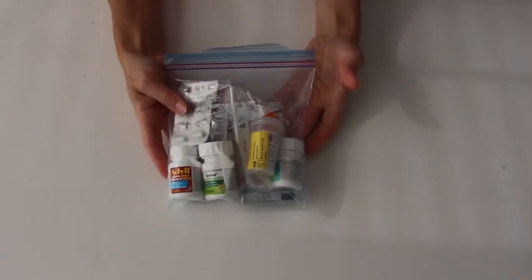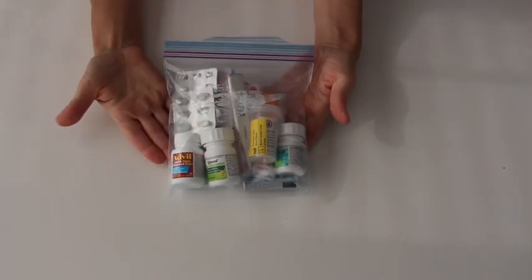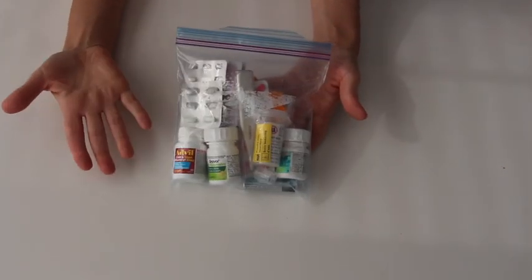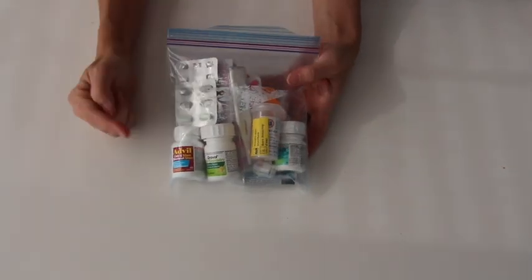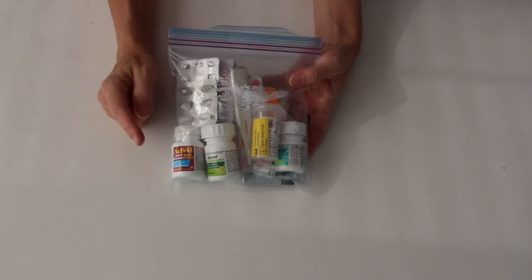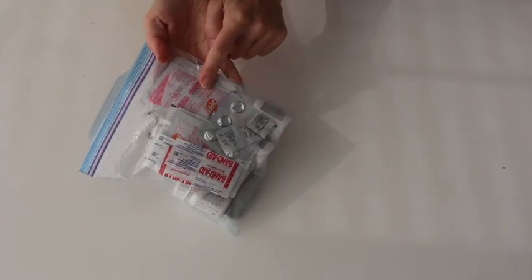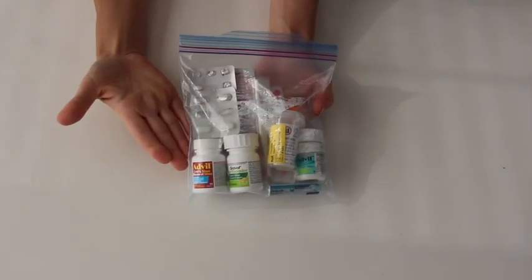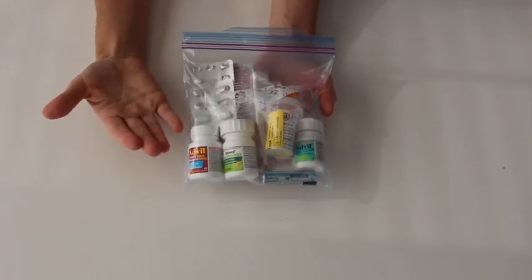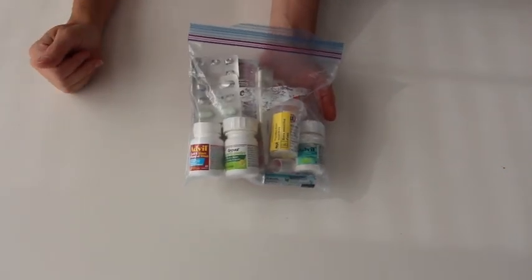Now the last thing I will bring is the rest of my medication. I like to carry medication in case I get sick while I'm on my trip. Now I'll put everything into a little Ziploc like this, and I'll make sure that everything is in the original containers, or at least has the name of the medication written on it, so that if I do get stopped at customs or when I'm going through security, if they want to see what I'm carrying, they can see exactly what medication is in each bottle.